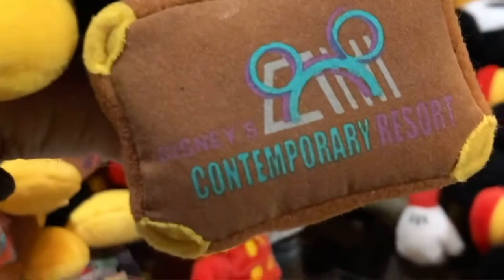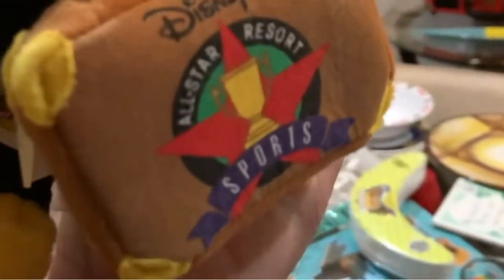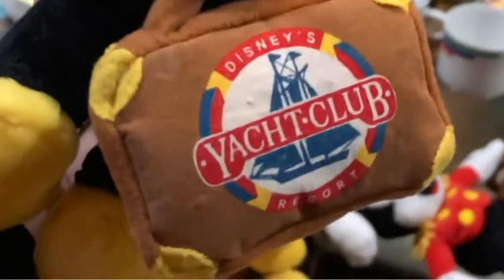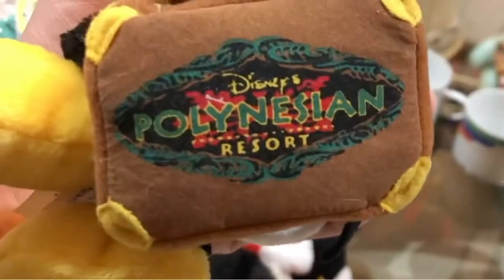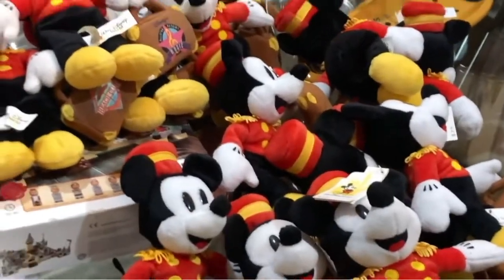Look, Contemporary Resort, like the mid-century modern, probably one. Futuristic, Atomic. Sports. Ew. No, I'm just kidding. Grand Floridian. Look at this one. Oh, not that one. Yacht Club. I like that one. But the best for last. Polynesian Resort. So yes. Yes. $18 for 14 of these Mickeys. Someone's total collection probably. And I've just had a blast.